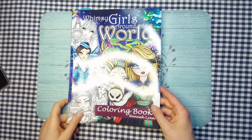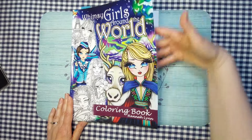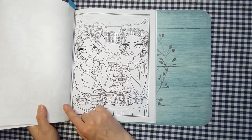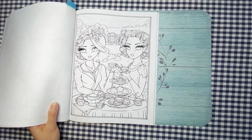And then I really wanted to get a page done out of my new Whimsy Girls Around the World coloring book by Hannah Lynn. And I usually always use my Prismacolor pencils for these books. So this is the one I chose for June. I wanted to do Downton Abbey. And, well, this reminds me of Downton Abbey. I don't know if it is or not.